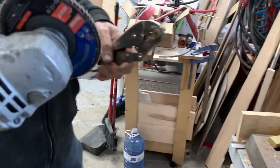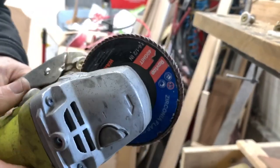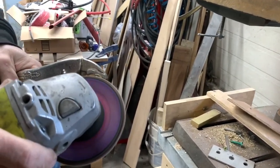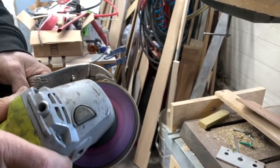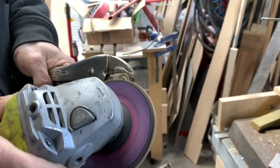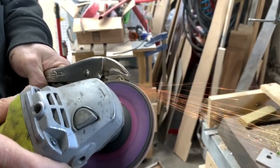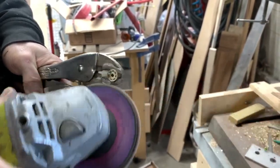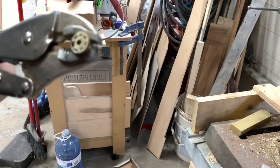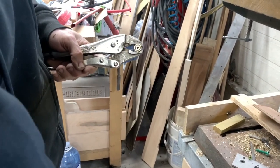So, not the only way, but the way that I found the easiest for me is with a grinder. So when I get spark, I know that I'm hitting the bearings, because the bearings are steel.